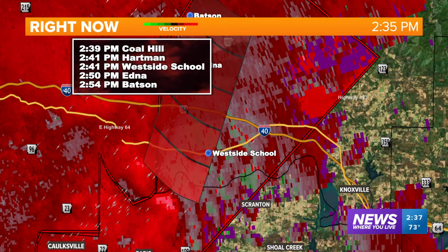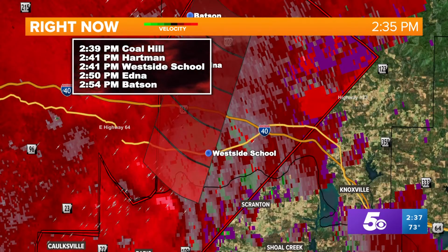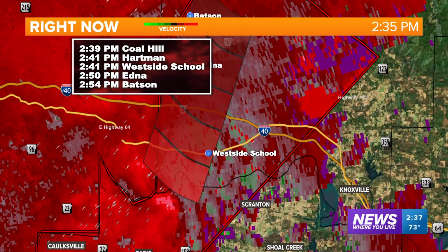If you live west of Hartman or Woodland, that's where you really need to make sure that you're taking your tornado safe precautions. If you are in Clarksville, it's a good idea to go ahead and get in that safe spot too. The rotation itself may be hugging a little bit farther west. You see those times listed on the top left of your screen. Coal Hill 2:39 here in just about 2 minutes. It's in Coal Hill. 2:41 for Hartman, and then also West Side School 2:41, Edna 2:50, 2:54 for Batson.